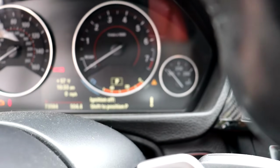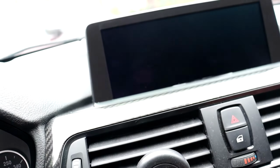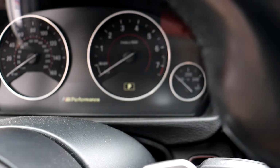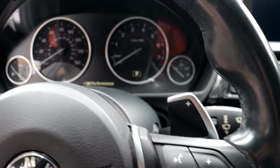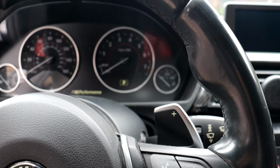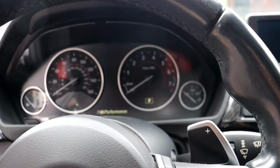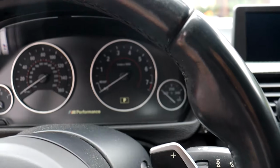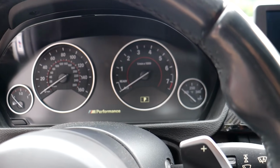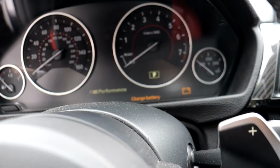I was having some other minor experiences before this. And look there, you see it just shut off immediately because it's losing power quickly. So that is the main symptom that pretty much concluded that my battery is dying. It's not able to keep charge anymore. Oh, look, there it is again, telling me to charge the battery.